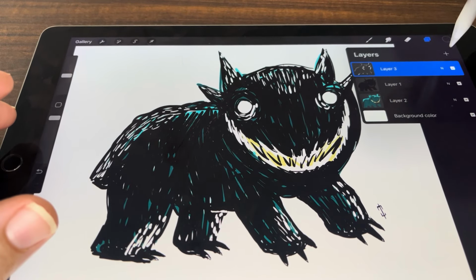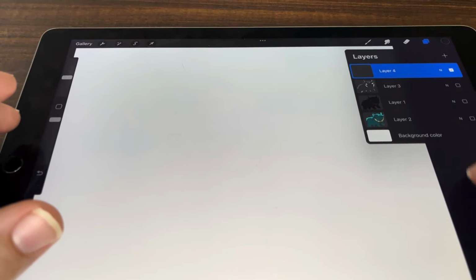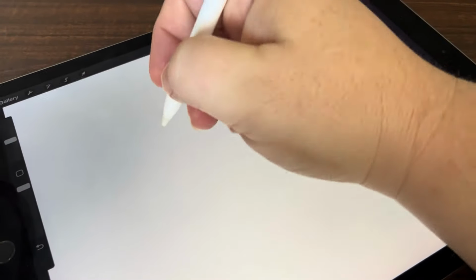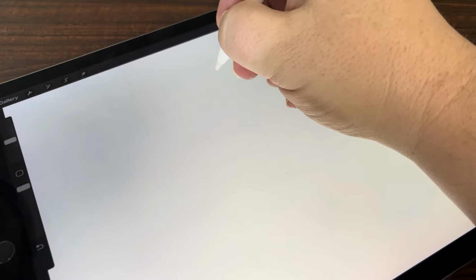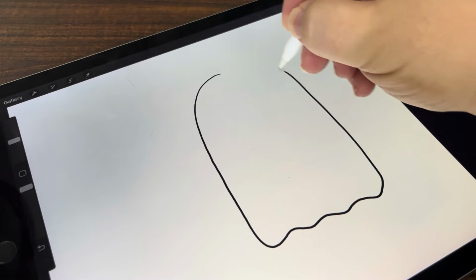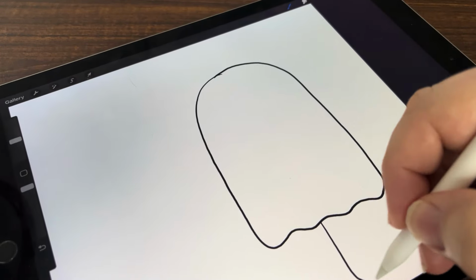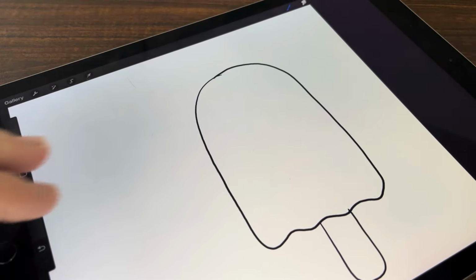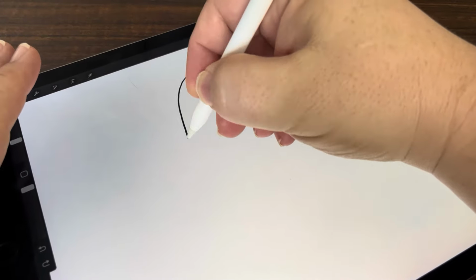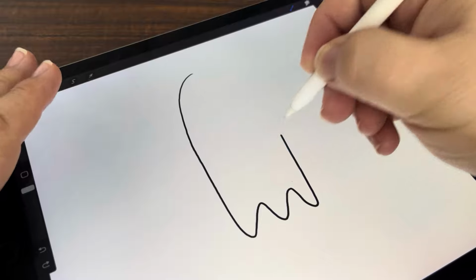What else can we draw? We can just shut off some layers. Boobity boobity boop. Make a new one. Ghosts. I like ghosts. Ghosts is fun. But I like a ghost. Wow, it's like I traced it. Actually, that looks like an ice cream. Okay, let's try a better ghost. Nope.